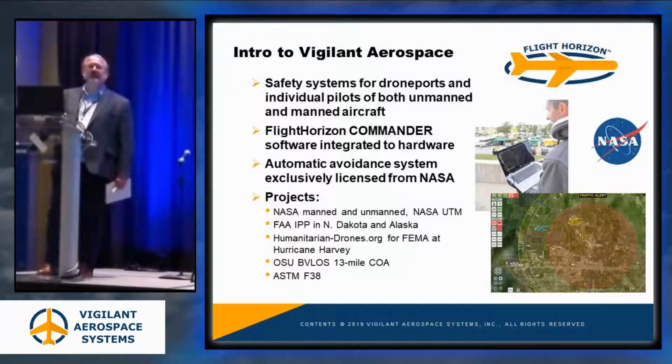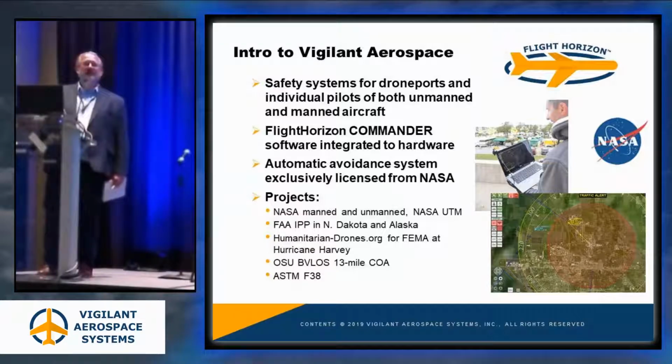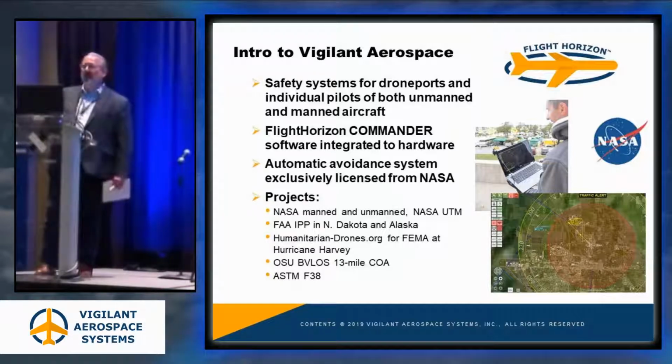We're also working with Oklahoma State University and participating in their 13-mile Beyond Visual Line of Sight COA. This is a great opportunity to fly aircraft much longer distances using our system, and is intended to help pave the way for things like pipeline inspection, electrical line inspection across broader parts of the U.S. I also serve on the ASTM F-38 committee.